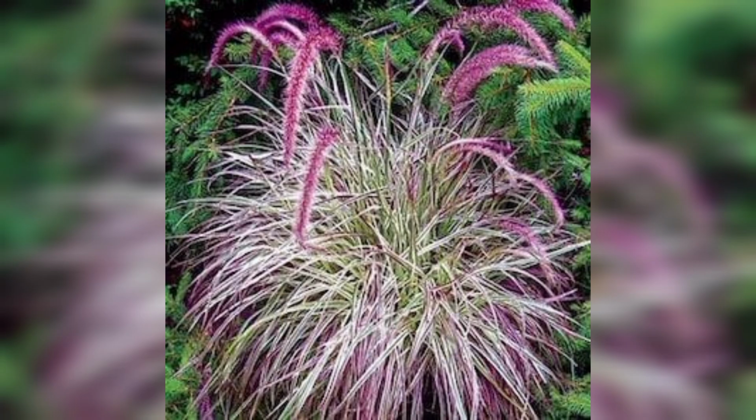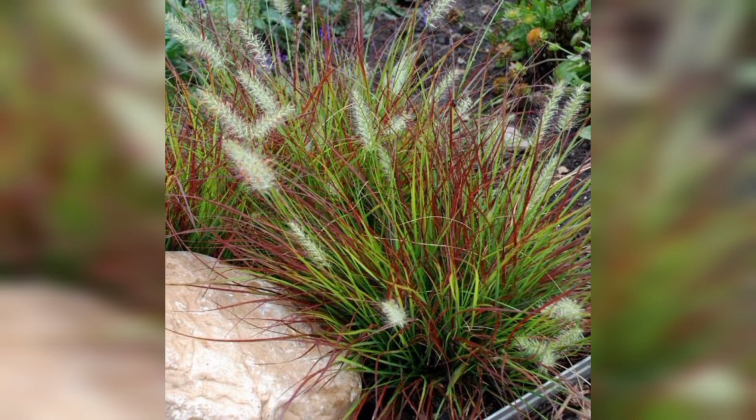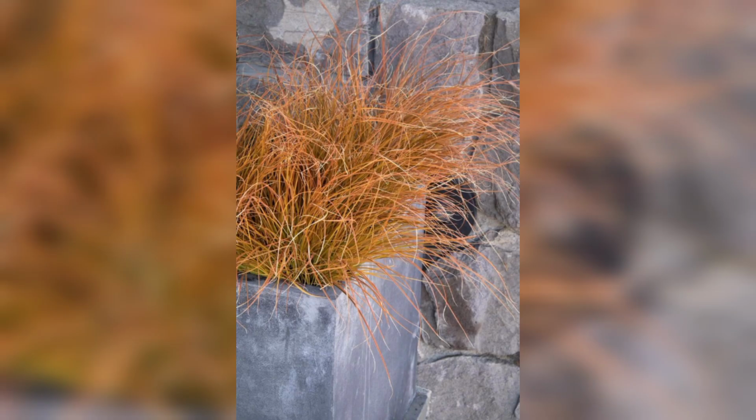Bamboo. Various species. Although technically not a grass, bamboo can be used for its ornamental value. It comes in many sizes and shapes, and adds an exotic feel to your garden.